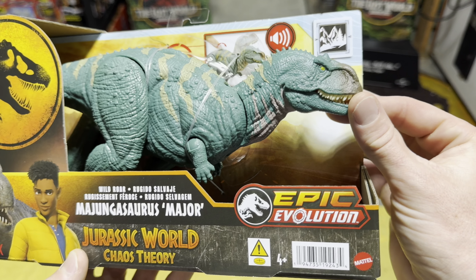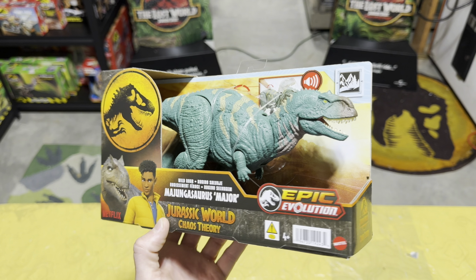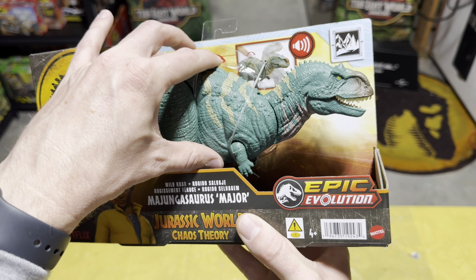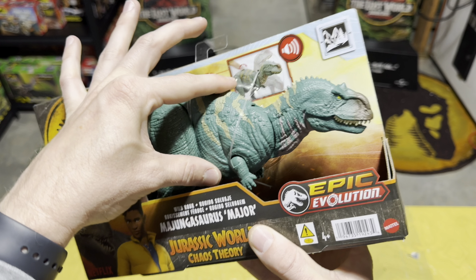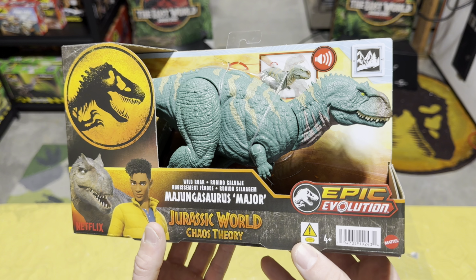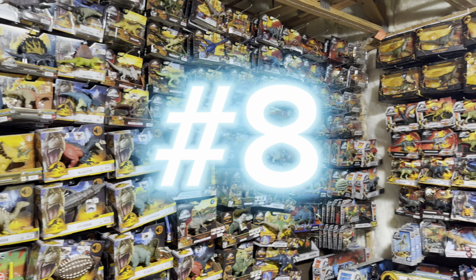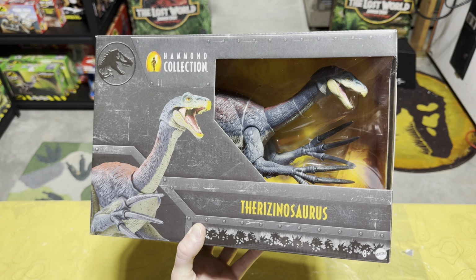But it does have a really nice sculpt here, pretty hefty little dinosaur, and not a bad paint job. I do love the aqua color. I think it's really sweet. Then we look at the back of the box, we get another good look at Majungasaurus Major and its rampage attacks. Let's check it out. Very awesome. I really love this figure, and I think it may actually be an upgrade from the Majungasaurus we got in the past.